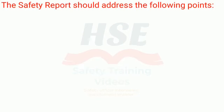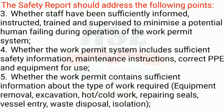The safety report should address the following points. 3. Whether staff have been sufficiently informed, instructed, trained and supervised to minimize a potential human failing during operation of the work permit system. 4. Whether the work permit system includes sufficient safety information, maintenance instructions, correct PPE and equipment for use. 5. Whether the work permit contains sufficient information about the type of work required, equipment removal, excavation, hot, cold work, repairing seals, vessel entry, waste disposal, isolation.